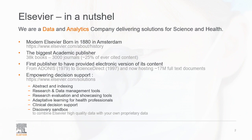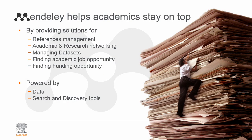And we do that to empower our users. Basically, we try to serve researchers, engineers, and health professionals do what they do best, which is research, develop, and treat people. And today I'd like to talk to you about Mendeley. Mendeley is one of our solutions that helps academics stay on top. It does that by providing a reference management solution, academic social networking, managing data sets, finding job opportunities as well as funding opportunities, and we do that again, merging data with search and discovery tools.